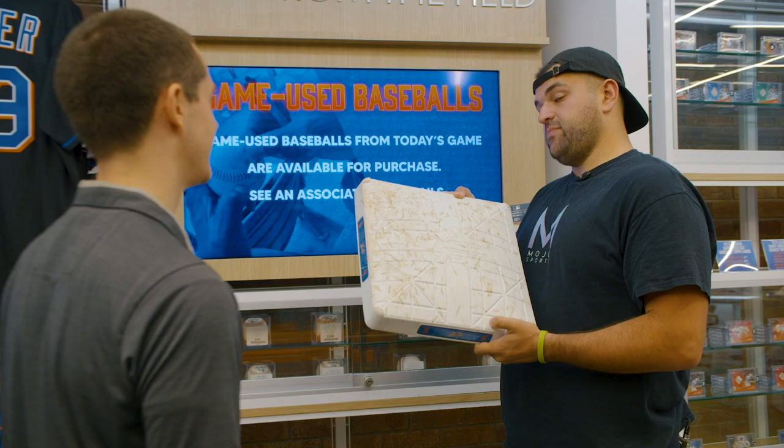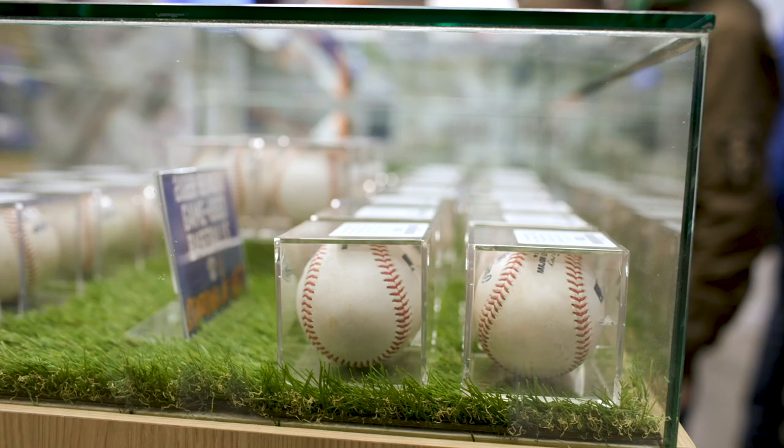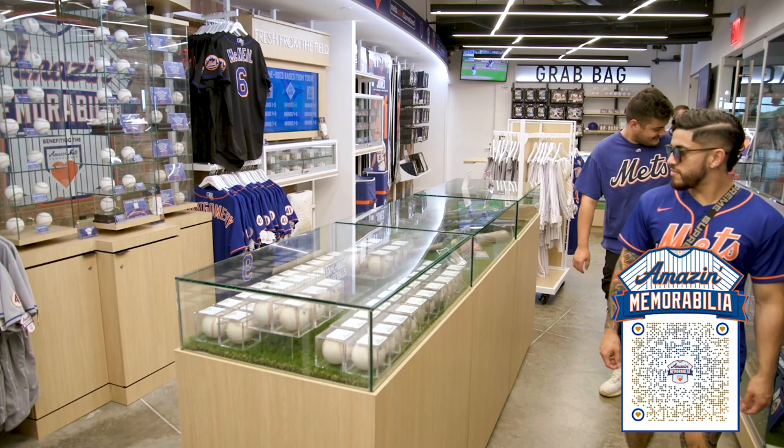Do you think the game used bases sell better than the balls? No, baseballs are very popular. We collect baseballs throughout the game with MLB, and then they become available in store at the seventh inning. We have a list of baseballs for them to be able to purchase, and they range. Again, they start at $50. They could go all the way up to $500, depending on what happened with that baseball, and then they have the ability to purchase it and take it home with them.